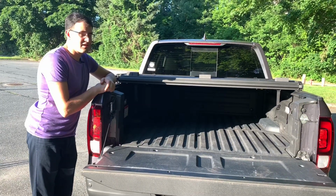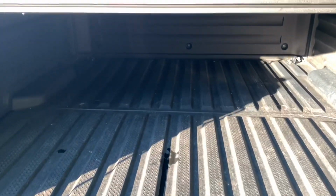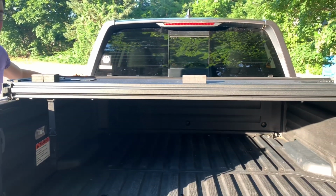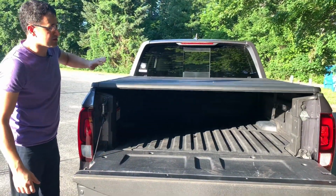In my opinion, the truck bed in the previous generation of the Honda Ridgeline was more convenient and better designed. On the previous generation you have kind of angles, the same as on the Chevrolet Avalanche, and this means that you can put much higher stuff. For example, I can't imagine how you can put even a regular cooler over here.